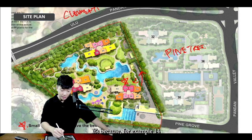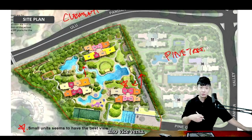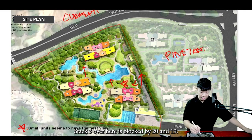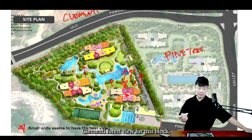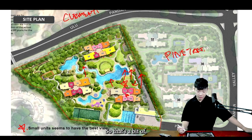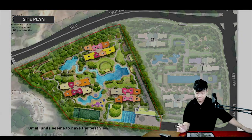It's because, for example, 14, you are a bit blocked by 22 over here, and also vice versa, 22 is a bit blocked by 14. Stack 3 over here is blocked by 20 and 19. So if you want a clear view of, let's say, the Clementi Forest from this block over here, 4 and 5 actually have the best Clementi Forest view for this block. So that's a bit of a setback in my own opinion, but maybe there's no choice because of how they do up the landscaping. So there you have it.